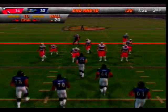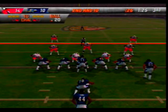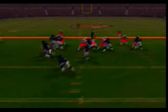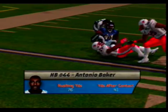Second and 10. Screen! Clear! Clear! Finley with a man in motion. Going to the left. Number 49 is there on the stop at the 23-yard line.